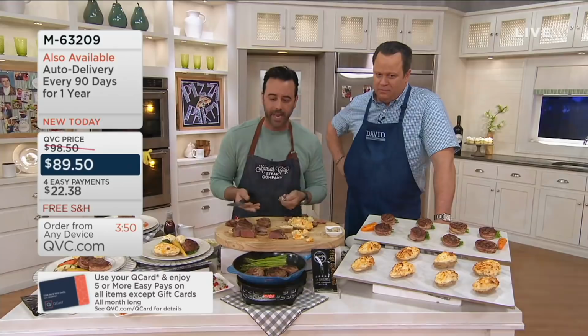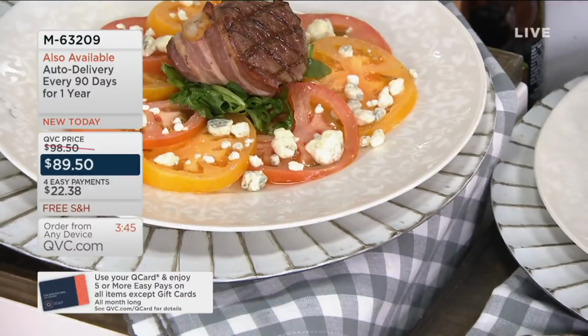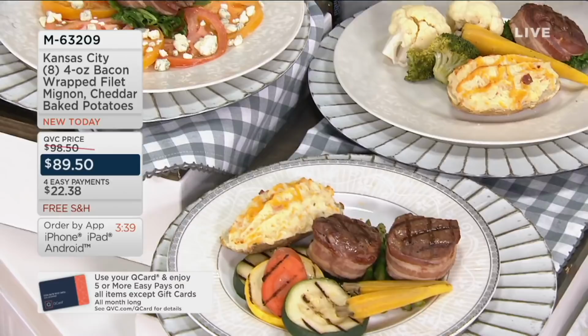And how long would that take to make? 3 minutes in the microwave. That's right. That's amazing. And you're going to cook these from frozen. Yes. Well, the potatoes, rather, you'll cook from frozen. You're going to want to thaw your fillets.